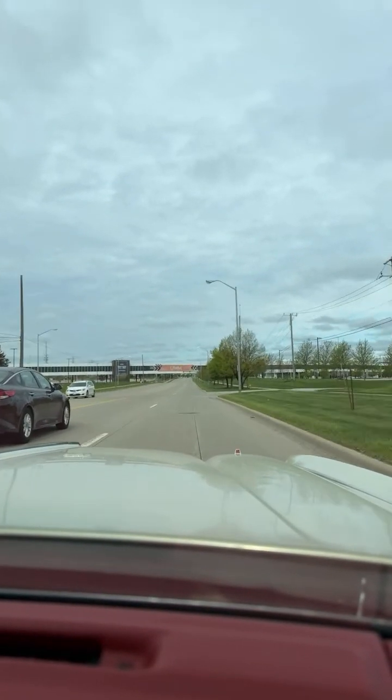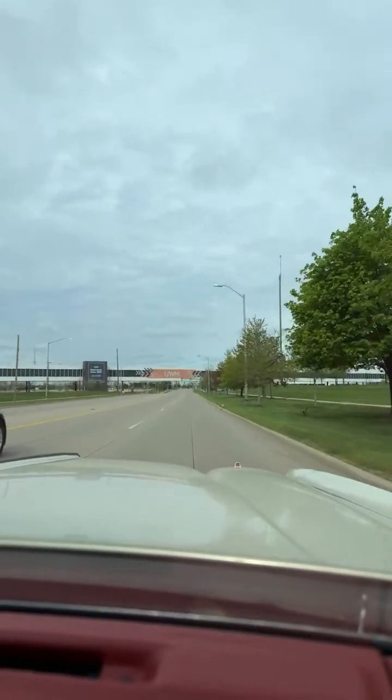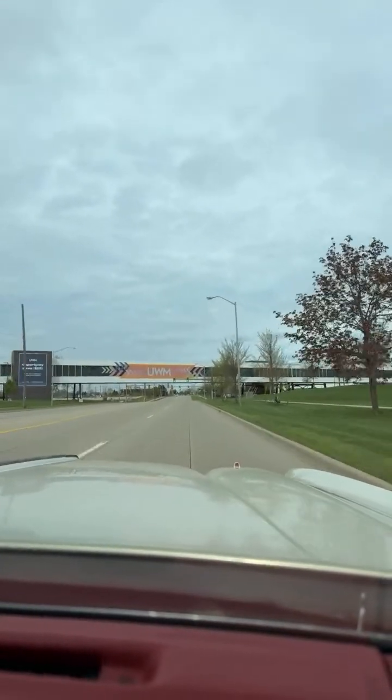We're almost back to Woodward. This is how close everything is here in Detroit. Everybody thinks Detroit's like way out and spread out. It's not really. I mean, it only takes a few seconds to get across town.